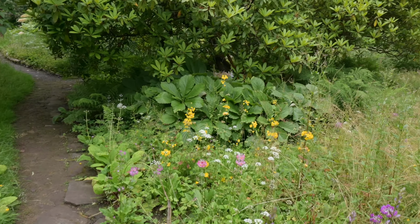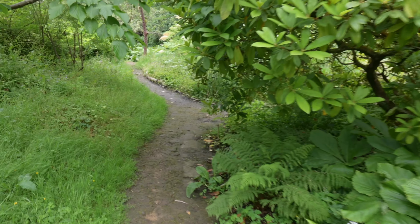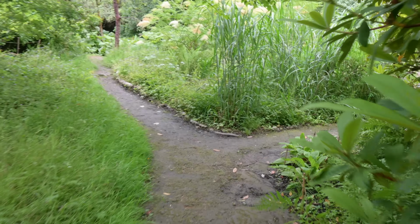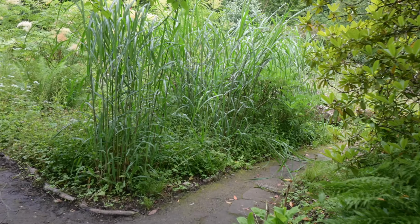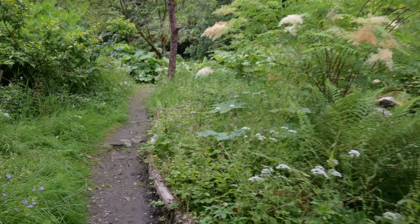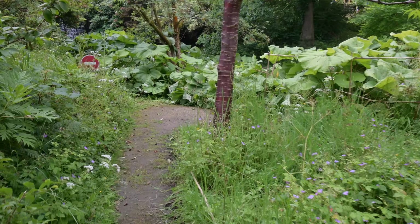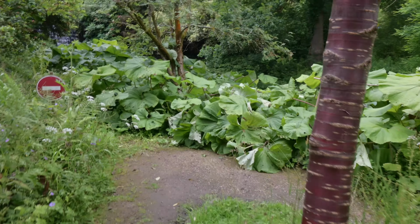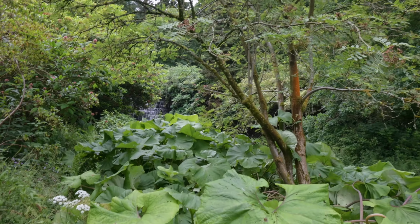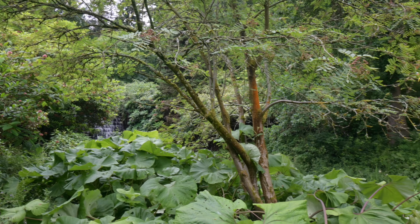More primulas, more rodgersias. Again, miscanthus grasses there. And I believe I'm going to get a beautiful view in a second as we turn the corner. There's a waterfall cascading in the distance, so let's get closer to that.